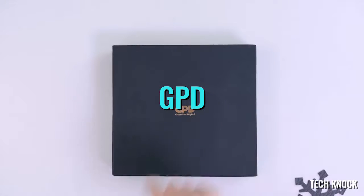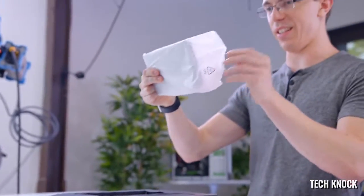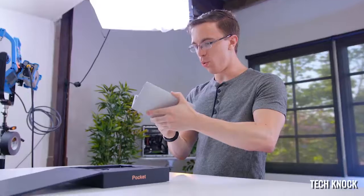Does not look like a normal laptop box. This is the laptop. Are you serious right now? Like that's it. This is the entire laptop. Oh wow, it's actually aluminum. In fact, it actually looks like a tiny MacBook.